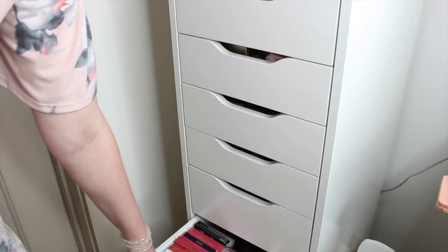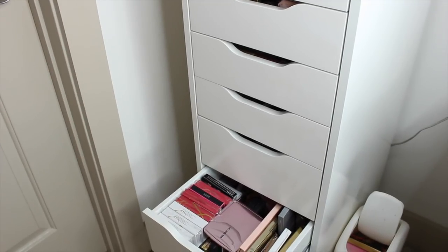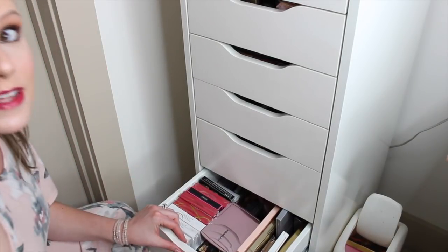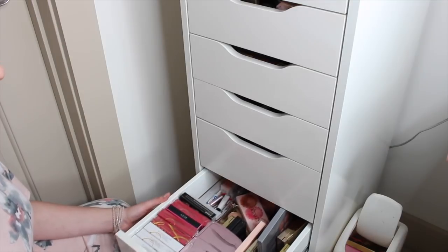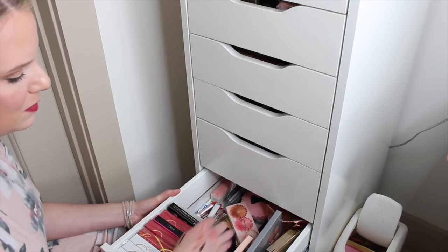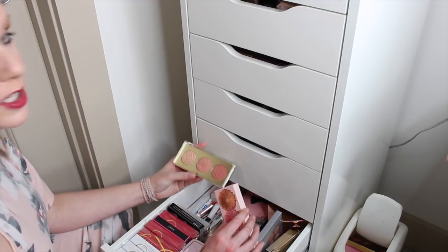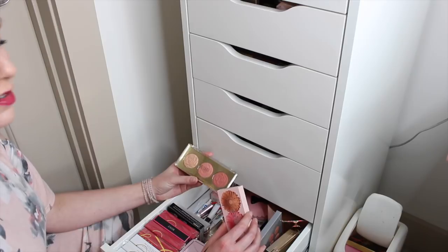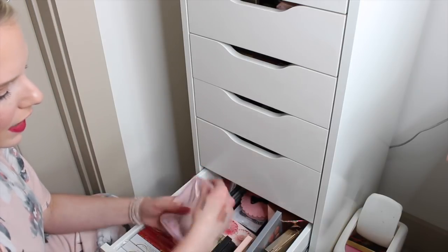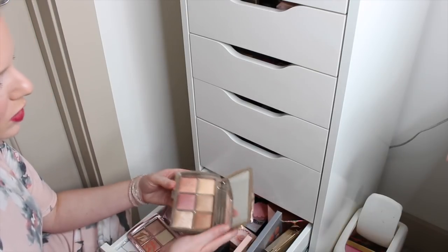The next drawer I have is face palettes. This one's gonna be a little bit harder for you guys to see. I do like to travel with face palettes because I feel like they're a good kind of all-in-one palette, you know what I mean? So this is face palettes, blush palettes, things like that. I have these new Milani blush palettes that I haven't used yet, but maybe I'll save these for after I move. I love these Hourglass palettes. I'm probably going to keep one of these out. It's just a matter of which one.